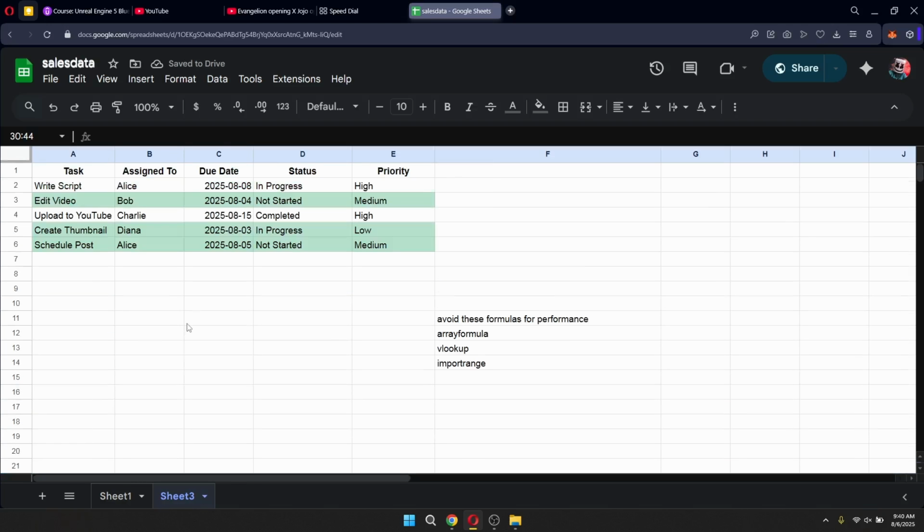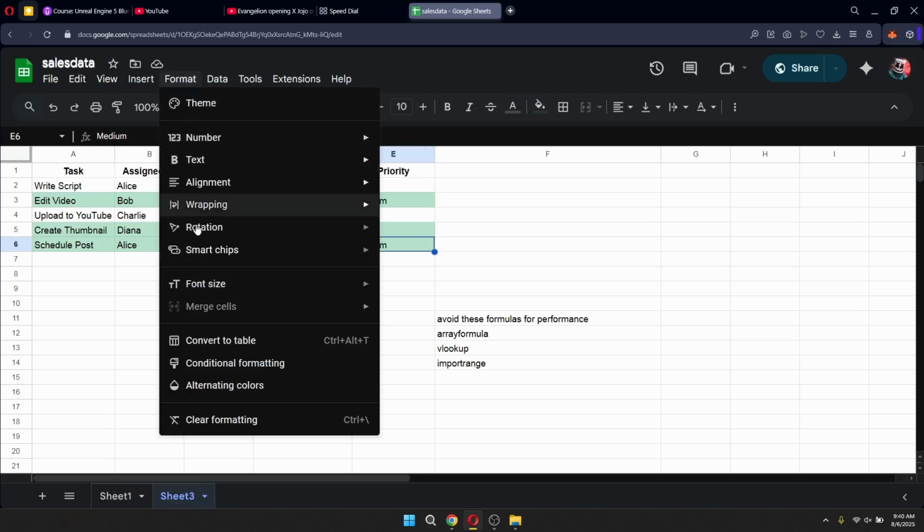Another common issue is conditional formatting. Too many rules slow things down. Go to Format, Conditional Formatting and delete any rules that aren't essential.